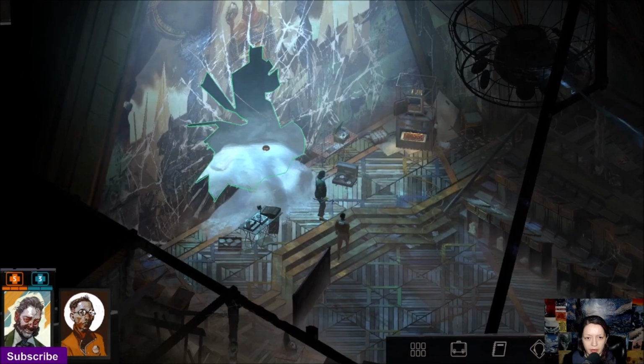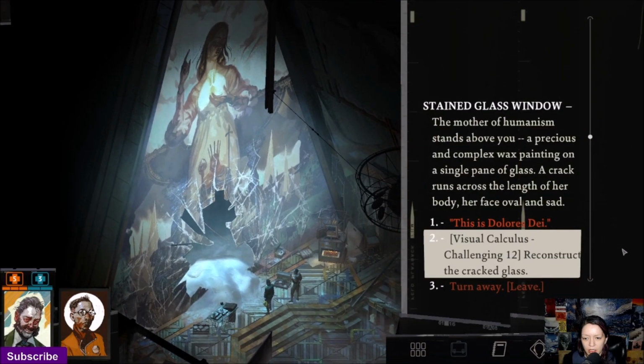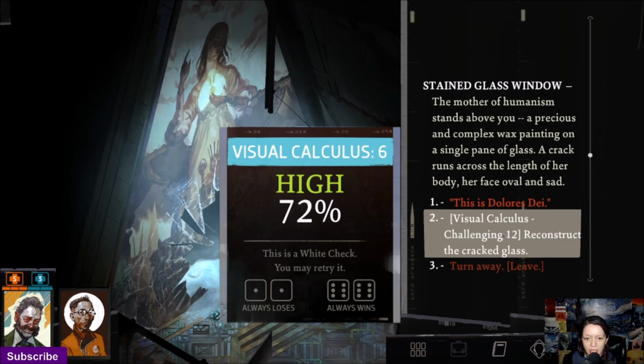Okay, here we go. The mother of humanism stands above you, a precious and complex wax painting on a single pane of glass. A crack runs across the length of her body, her face oval and sad. All right. Visual calculus 72 is not bad. I mean, I've had higher and still failed, so wish me luck.